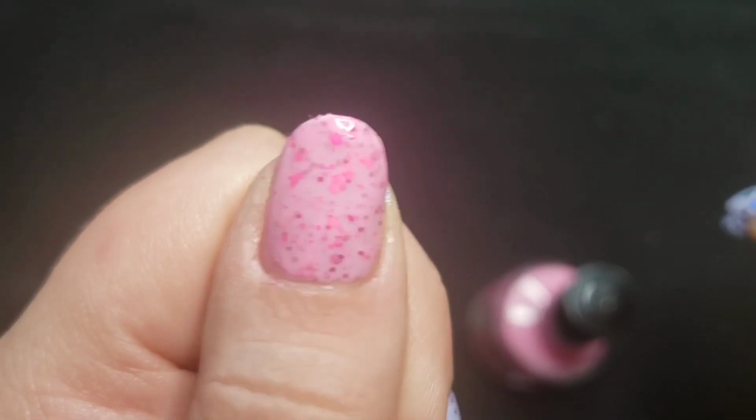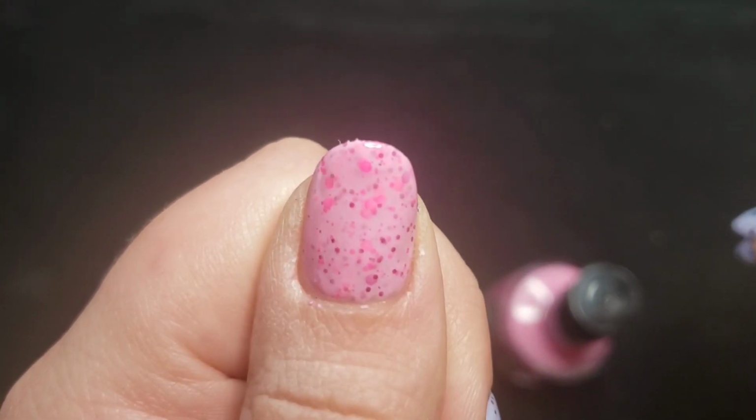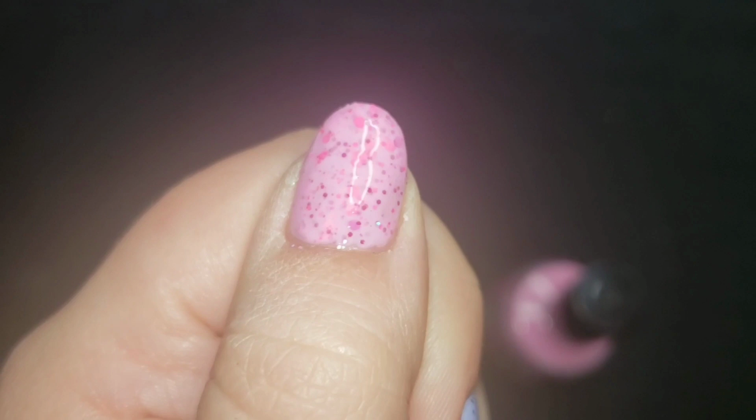I absolutely love a crelly in 2 coats. I always really appreciate that. You get a little bit of those sparkling glitters. Here it is with the flash.